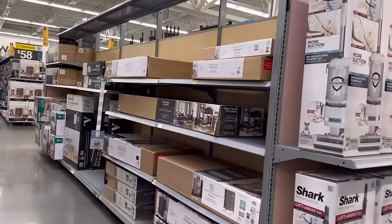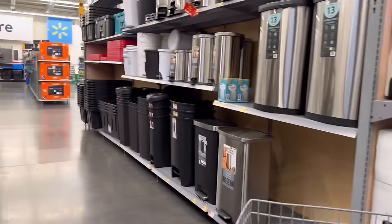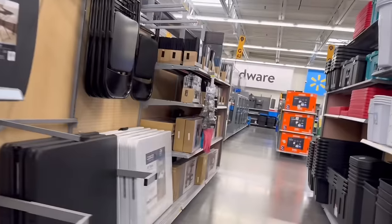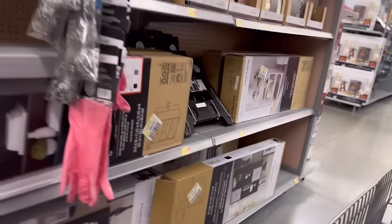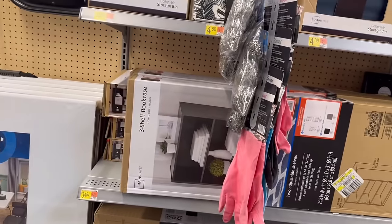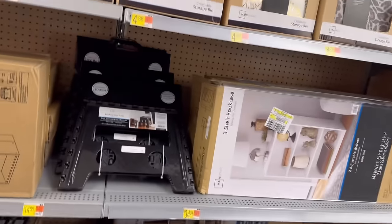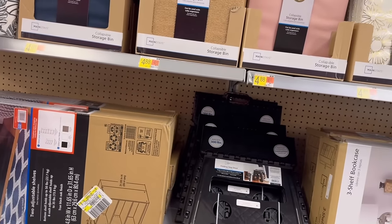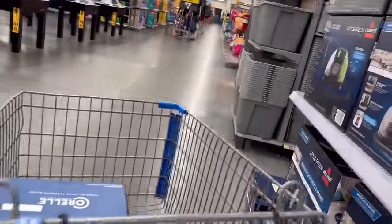Those look like beds, dressers, garbage. Maybe I'm thinking of Target. Here's, I don't want, no. No, it's not really what I want. You ever have an image in your head of what you want, but maybe it doesn't even exist in real life? Let's go look over there. I'm gonna leave the cart right here.